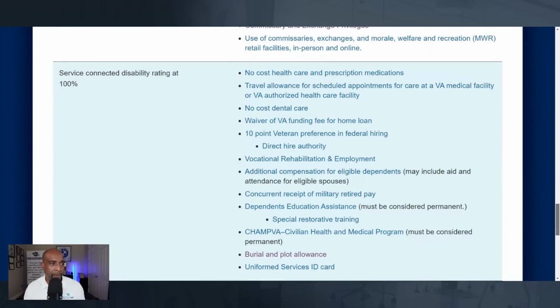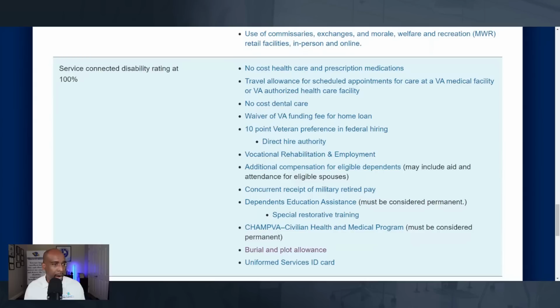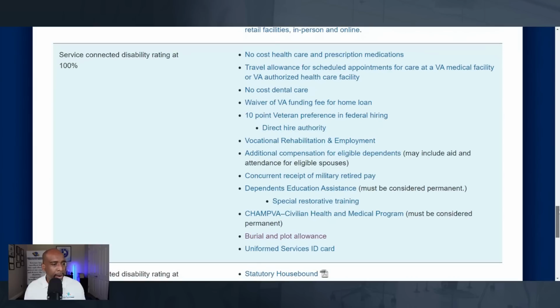Okay. Waiver of VA funding fee, 10-point veteran preference if in federal hiring, voc rehab, additional compensation for eligible dependents may include aid and attendance for eligible spouses. That is called spousal aid and attendance. You can find more about that on the VA's website under their M21 and 38 CFR. Dependent educational assistance must be considered permanent. So a lot of veterans can be 100%, but if they don't have that permanent and total status, then their dependents cannot take advantage of dependents educational assistance. Okay. Then you have Champ VA, burial plot allowance and uniform services ID card.